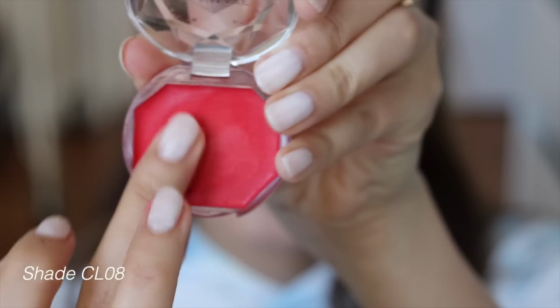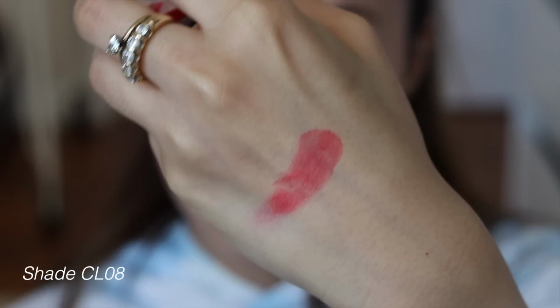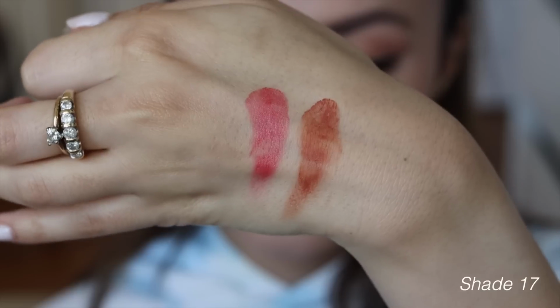They go on the skin very translucently, so they're definitely buildable on the skin. So if you like something that's very pigmented, you can definitely build it up to that color. But if you like more of a wash of color, these will definitely work, as you just have to apply them a little bit more light-handedly. Definitely check these ones out from Canmake.